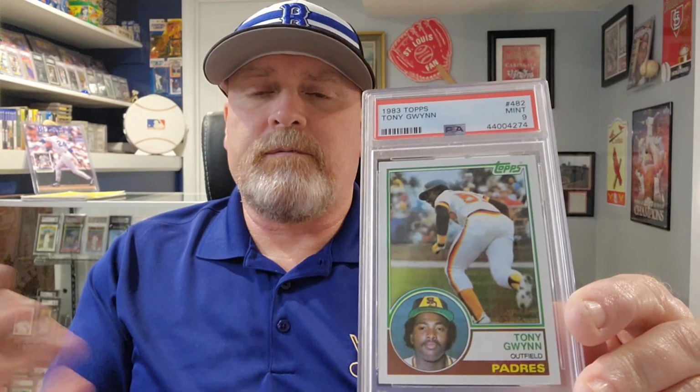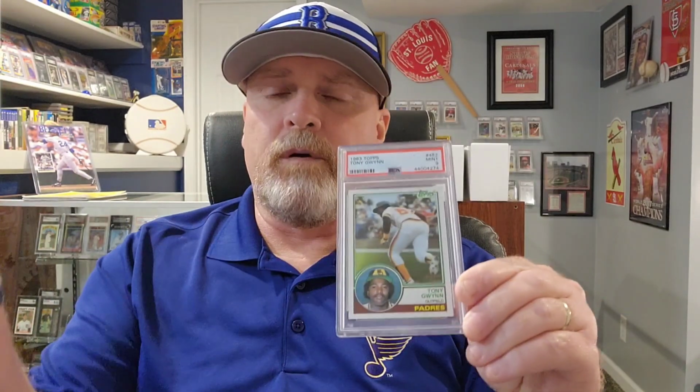So a 1983 Topps Tony Gwynn is not a rare card. It's not the junk wax era. They didn't print them to the moon like they would maybe in 88 or 89, but they're not rare or hard to find either, right? And so they didn't overproduce them like they did later in the junk wax era. But you don't see Tony Gwynn rookie cards at every show you go to.